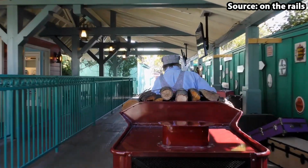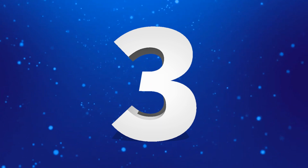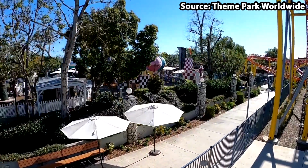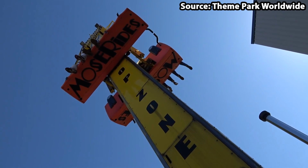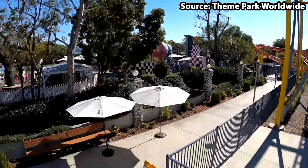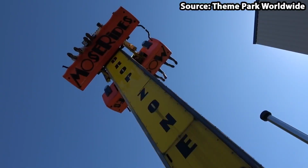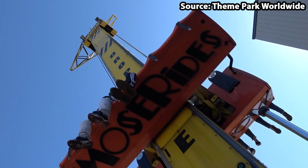Choo choo. Here we enter the top 3 rides at the park, and if you are scared of heights then skip to number 2, as taking this position we have Drop Zone, and standing at a whopping height of 45 feet tall, this is definitely not for the faint of heart.